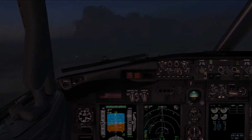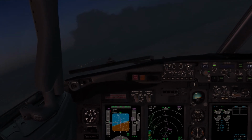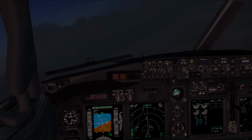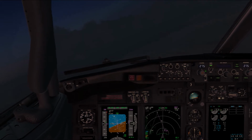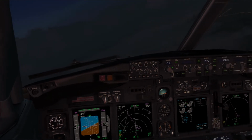American 83, 77. Who's that? Delta 1093, the traffic at 1 o'clock, I'm going to call into the airport. Delta 1093, follow that traffic, cleared visual approach runway 26 right. Follow traffic, cleared visual approach, 26 right, Delta 1093.